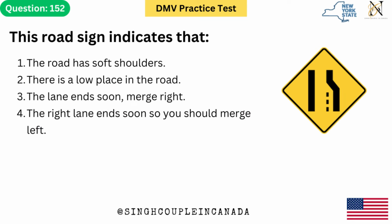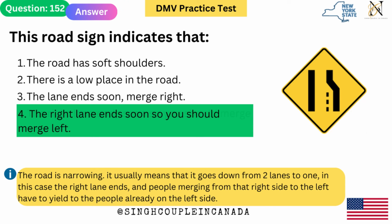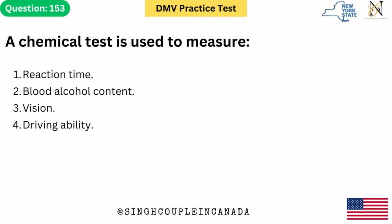Question number 152. This road sign indicates that 1. The road has soft shoulders. 2. There is a low place in the road. 3. The lane ends soon, merge right. 4. The right lane ends soon so you should merge left. The answer is 4. The right lane ends soon so you should merge left. The road is narrowing. It usually means that it goes down from 2 lanes to 1, in this case the right lane ends, and people merging from that right side to the left have to yield to the people already on the left side.